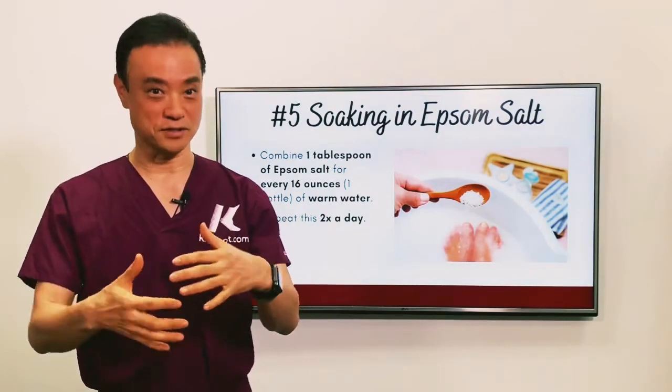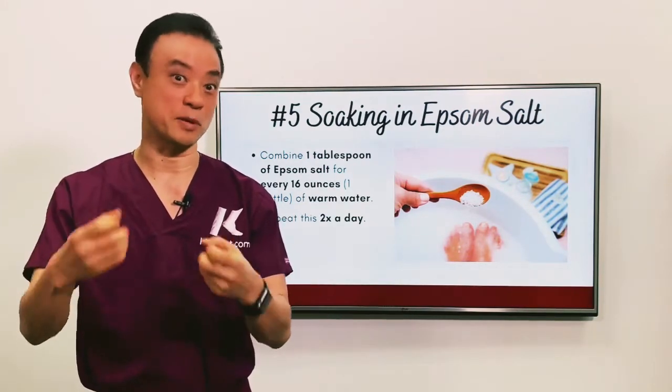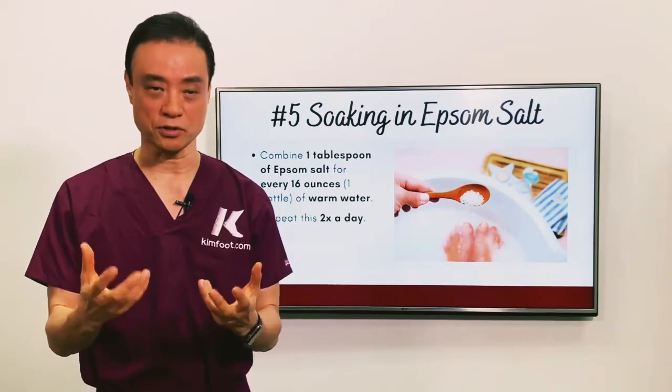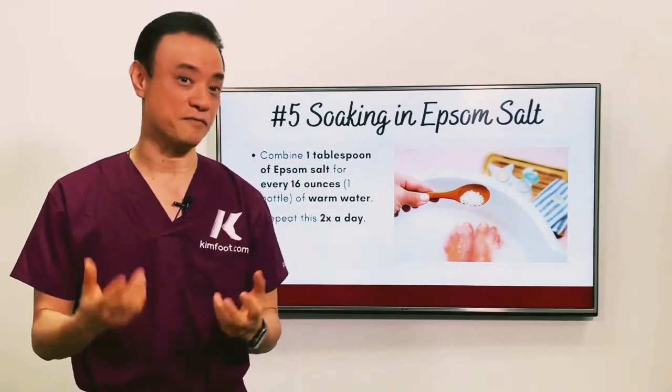Now you can obviously use more water and more Epsom salt as well, but you want to start slow, because if you use too much, there may be a burning sensation in that area and it could be painful. So you start slow and then slowly work up to it. If you use it daily, it's really, really strong to get rid of inflammation and infection from this area.